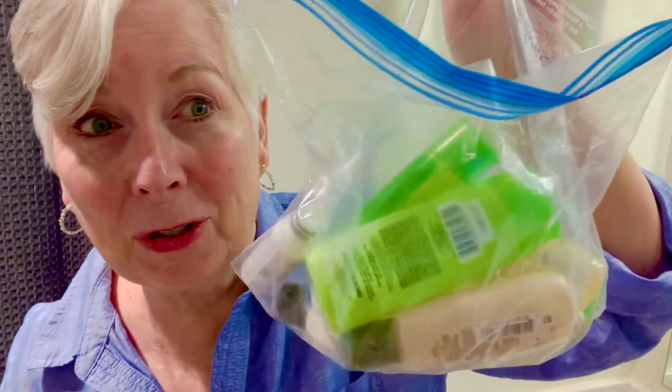Next thing was chapstick. I'd buy chapstick when my lips got chapped, usually in the winter, and then I would put the chapstick somewhere and forget where I put it, and then end up buying another chapstick. So this is what happens when you can't find something. Also, tiny shampoos. I like them for swimming, but that's a little excess. I needed to use up the old before I bought new.